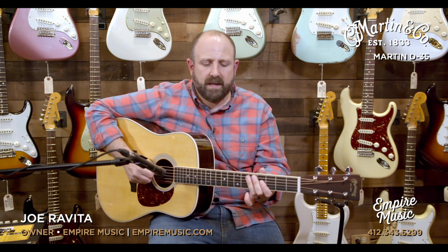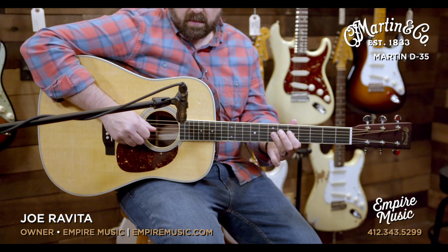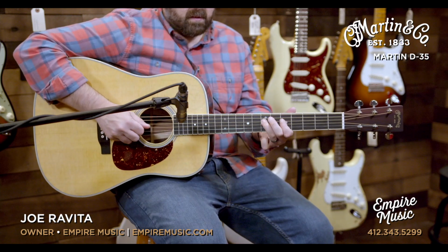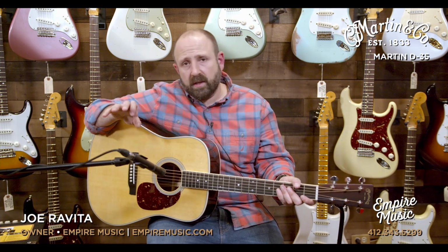Guitar is really, really lively through the middle. You can even hear it just through your basic scale work. The middle stands up brilliantly.